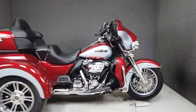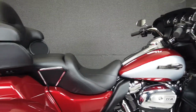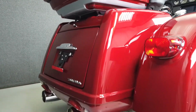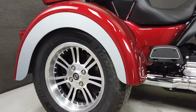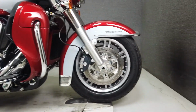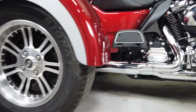This stock 2019 Harley-Davidson Tri Glide Ultra Classic with only 1,996 miles passes New Hampshire State inspection and runs well. It comes well equipped with a multifunction 4-speaker stereo system, navigation, cruise control, traction control, ABS, CB intercom connections, an onboard computer, and reverse.